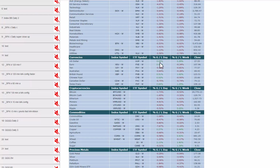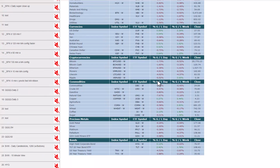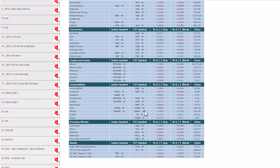Currencies, US dollar was essentially flat today, up for the week a little bit. Crypto pulling back with the market. It tends to be correlated with the market. Commodities got smushed. You can see only a couple green here. Copper slightly up. Coffee up, but everything else down. And precious metals, which has been getting extended, finally pulled back, especially the stocks. As far as bonds, high yield corporate moved up, or TLT 20-year bond up today. 10-year treasury yield continues to sell off.